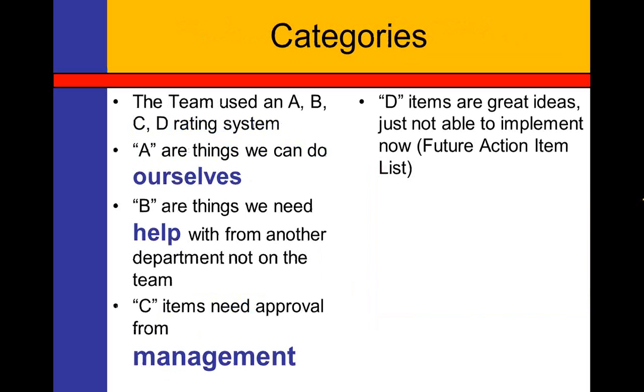One of the other things that we've learned and used over the years is categorizing the ideas themselves. So we had the teams go up and categorize the ideas into A, B, or C. A's are things that the team can do themselves. They don't need any help, don't need any input from anyone else. We have the right members on the team, great cross-functional teams, so we can get it done ourselves. Items that are labeled B are things that we might need help from another department or group that's not represented on the team. And C items are we need approval from management.